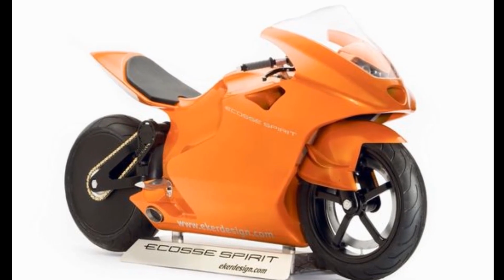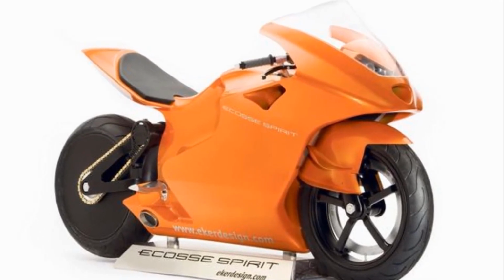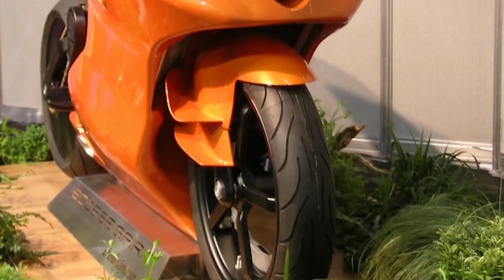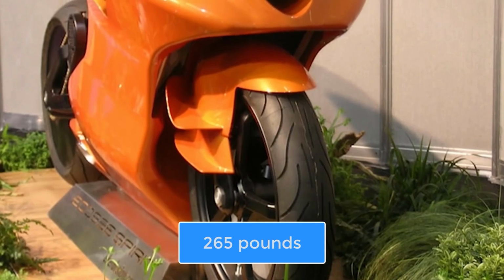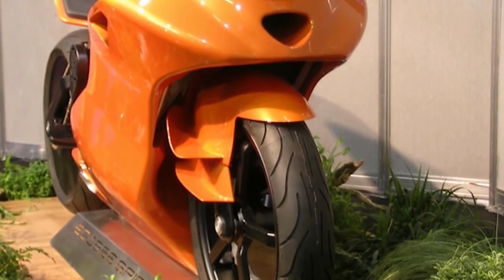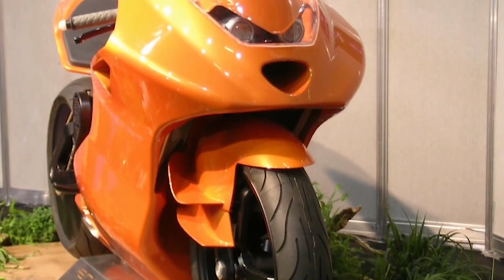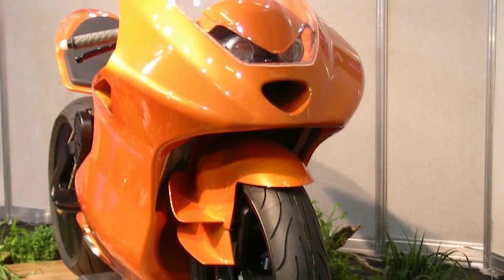First, there is no chassis framework to speak of. Swing arm and rear suspension are attached to the gearbox, and front suspension to the engine. The much-touted 265-pound weight spec comes from eliminating the extra pounds associated with transmitting front wheel forces up a slender fork through a steering head then back down to the rest of the machine.